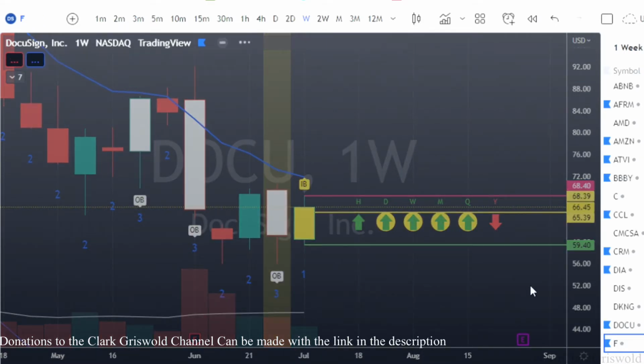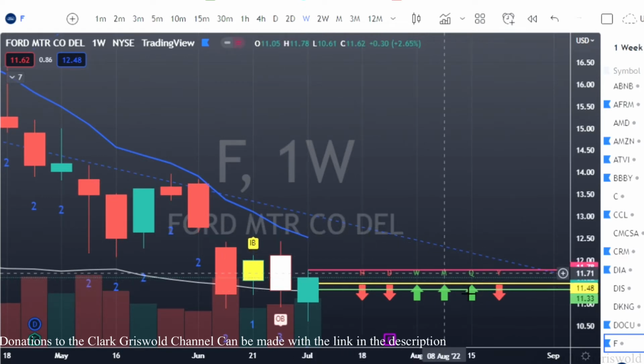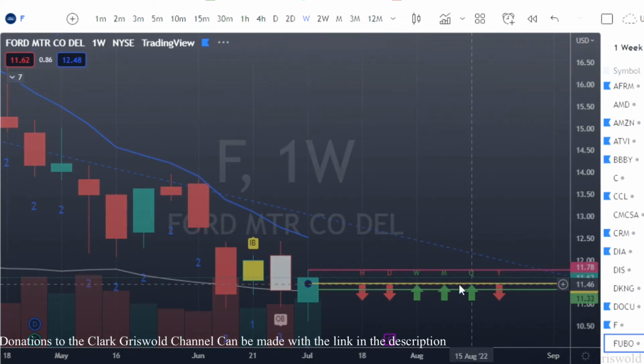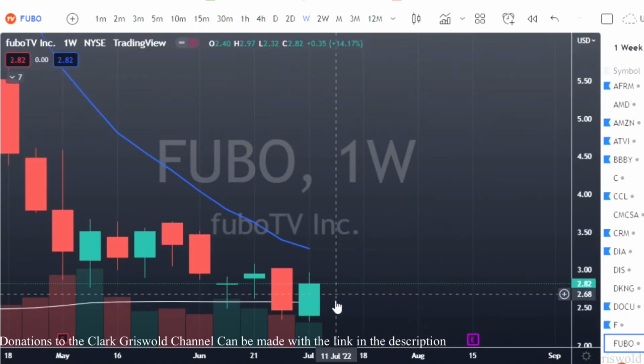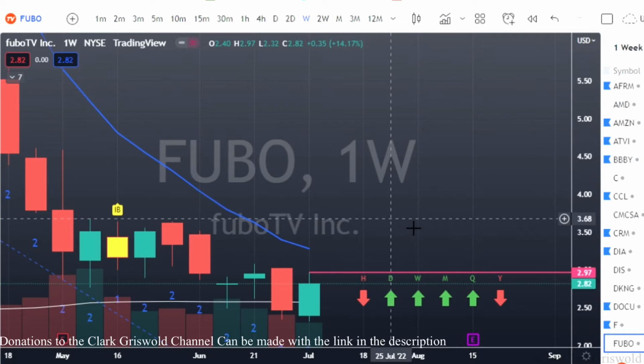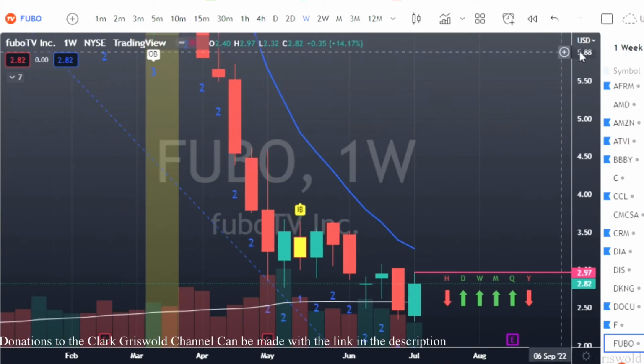Ford Motor Company has a 2 down, finish green. We are looking again at a 3, 2 down, 2 up reversal. We'll look for calls at $11.78. Fubo, same thing, 2 down green. We're going to look for calls on this one at $2.97. And man, has Fubo ever taken a tumble from its all-time highs.